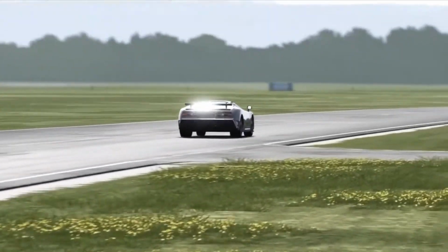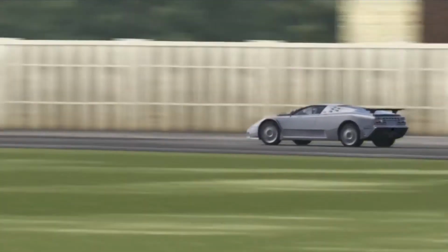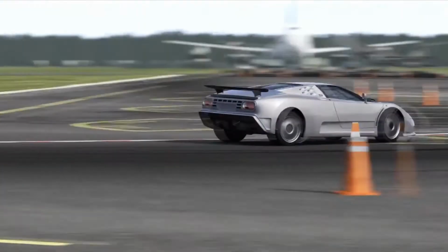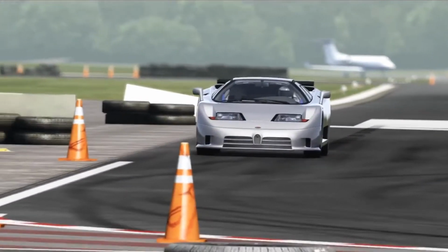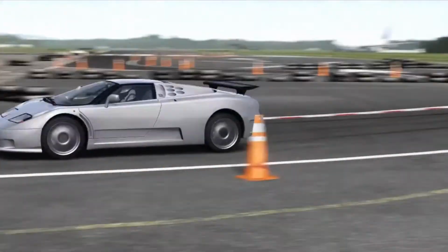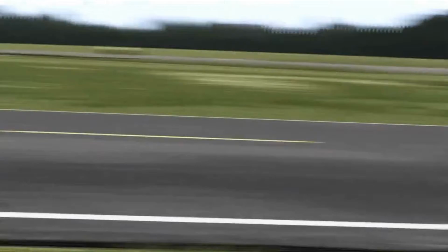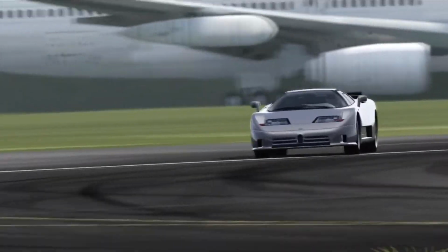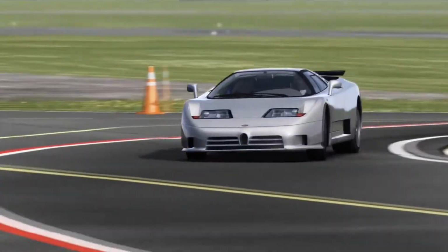Bugatti EB 110 SS, a 4-wheel drive sports car, named after the 110th anniversary of the founder of the brand, Ettore Bugatti. It was first introduced to the general public in September 1991, and a year later the Bugatti EB 110 SS was built. A lightweight version of the supercar with an engine of increased output has a capacity of 560 horsepower. This car is capable of developing a maximum speed of 340 km per hour. In addition, the car reaches 100 km per hour in 3.5 seconds.